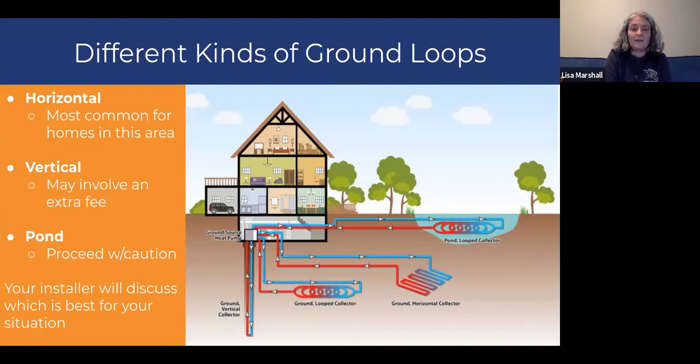Okay, moving on. So just that ground loop, that first part that is collecting the heat from the ground, comes in different flavors and colors. Most commonly in this area, we see horizontal loops where trenches are dug. I'll show you a picture of that. And these loops are put down that have water with a little bit of antifreeze in them. That water circulates through the ground by a pump and is collecting the heat of the 52-degree ground, or expelling heat from your house if it's running in air conditioning mode to the 52-degree ground, and bringing it back into your house.